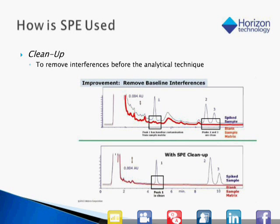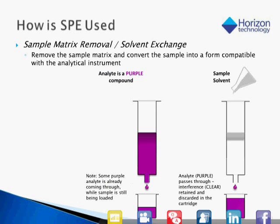SPE is also used for sample matrix removal or solvent exchange. So you can pour the sample into the SPE sorbent. The analytes of interest come through, but the matrix or the interferences can be retained behind. Again, so you've cleaned up the sample, or you can use a different solvent.